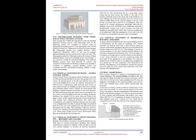Skelander, February 12, 2013. Stability issues were solved by a new stabilizing stairwell in prefabricated concrete and a new concrete wall that was installed at one gable. Elu, 2013. The wall was prefabricated in the added part, while the continuation of this wall in the old building was strengthened through section enlargement.